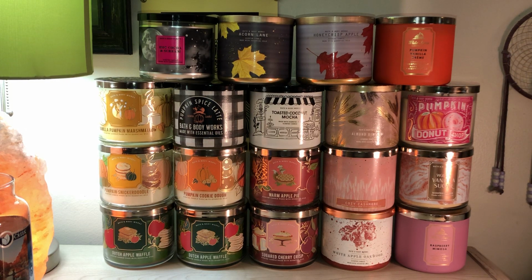Hey everybody. So this is my Bath & Body Works fall 2020 candle collection. I probably won't be getting any more, but I've also thrown in things that I don't know are primarily for fall, but I got them at the same time.